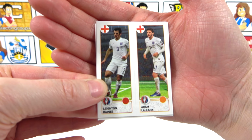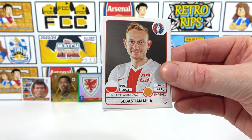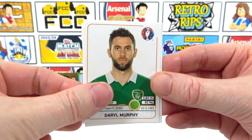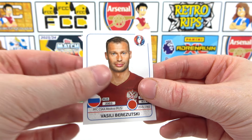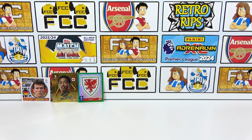Oh, look at that duo. Baines and Lallana. What classic. Classic times. We then have a Miller. Doesn't look like a shiny in here. We do have Murphy and Verratti. There you go. And it is a Berezitsky to end. That's my final sticker. Okay, so what a throwback. A couple of badges in there.